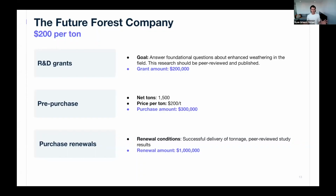Next up, we have the Future Forest Company. But just for context, we aren't purchasing forestry, as you've seen with our criteria around permanence and so on. With the Future Forest Company, we are supporting them through an enhanced weathering field trial. We're excited about this team because they're conducting this trial, which permanently stores carbonate in mineral form. Beyond the carbon they remove, we hope the papers they publish will improve the field's understanding of the ecosystem and hydrological impacts of enhanced weathering.